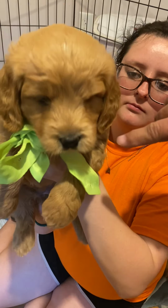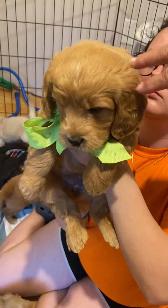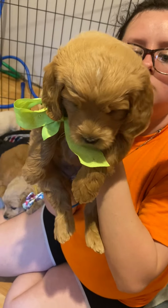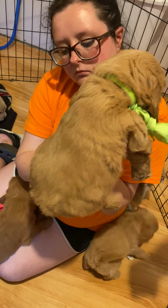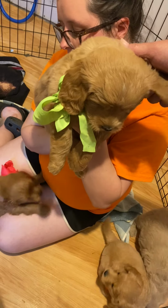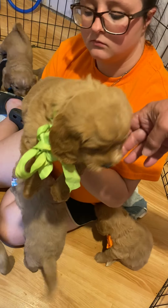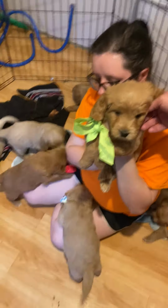She is one of the darker apricots. She's almost red, not quite, but she's right there. The super shaggy wavy curly ears and the cute little, Ashley, look at her. Super cute little teddy bear face.